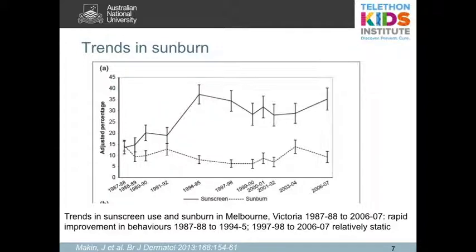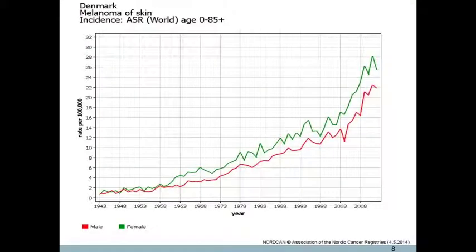So how does that translate into skin cancers? Well, before we get onto the Australian data, I thought I'd show you this data from Denmark. Because they've got some of the oldest records, right back to 1943, and you can see that melanoma incidence has been steadily increasing. It's more common in women than in men in Denmark.